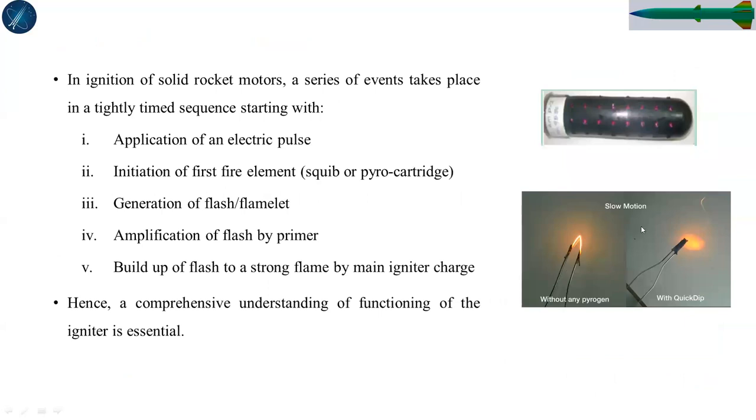So this is the type of electrical system, a pyrogen with quick dip type. Sometimes we use mercury fulminate for the filaments. Mercury fulminate is one of the most important types of ignition material, though very expensive. Or sometimes we use simple electrical copper wires. If the rocket application is simple, we can use copper wires, but mercury fulminate is the one. So this is the ignition system.